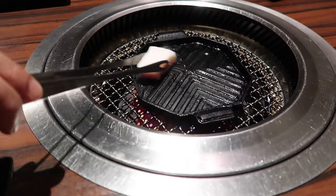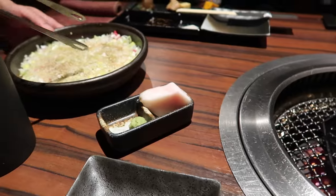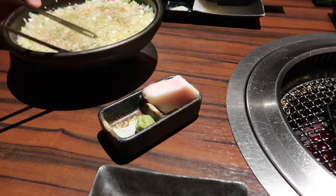So soft, it's just melting in my mouth. What's that? Cow fat. Cow fat? Oh wow. So there's no butter oil here, it's cow fat.